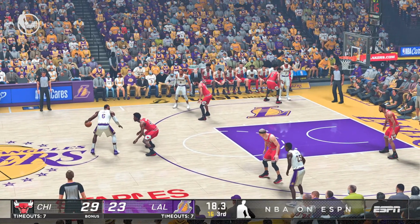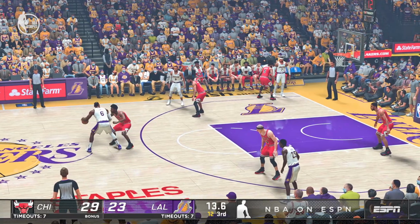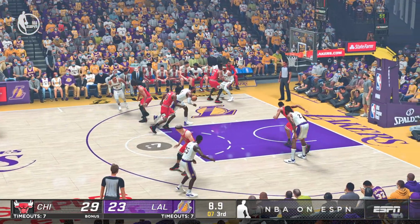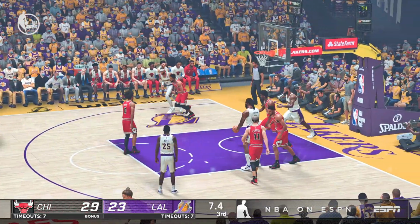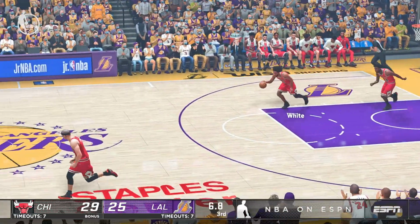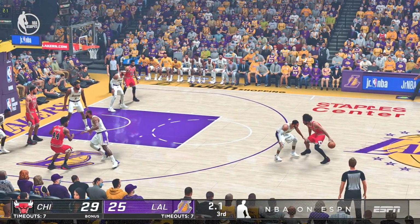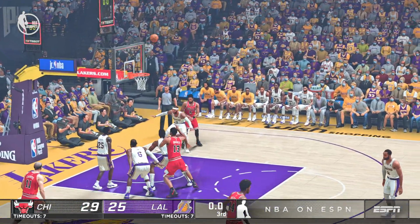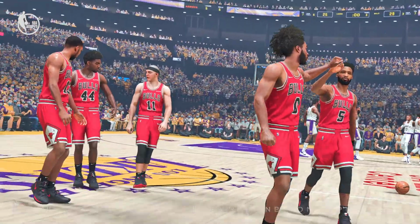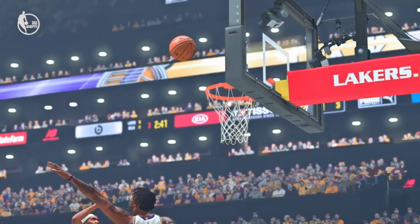1 second separating the shot clock and game clock. LeBron against Williams. James in the post. And he lays it straight in. LeBron's got 5 points in the quarter. Hard to play better defense than that, guys. I mean, but right there, James simply overpowered it. Here's White. And the last second attempt doesn't fall. And we've reached the end of the third. Bulls lead by 4. Live from the Staples Center, you're watching 2K Sports.